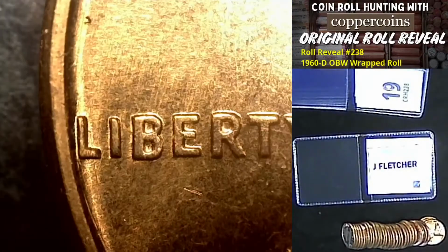And got nothing else there, just that grease-filled die. I can even see it to the naked eye. It's pretty obvious just looking at the coin. So this one goes to Jim Fletcher. It's going to go in the normal pile because it's not a die variety, but it is an interesting little coin. Nice little anomaly.